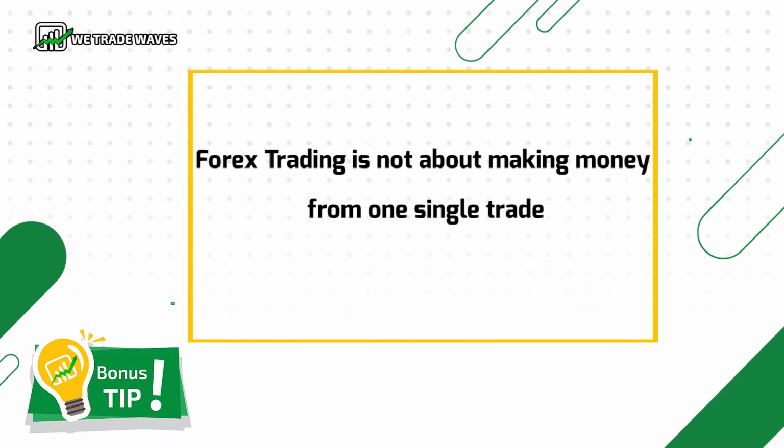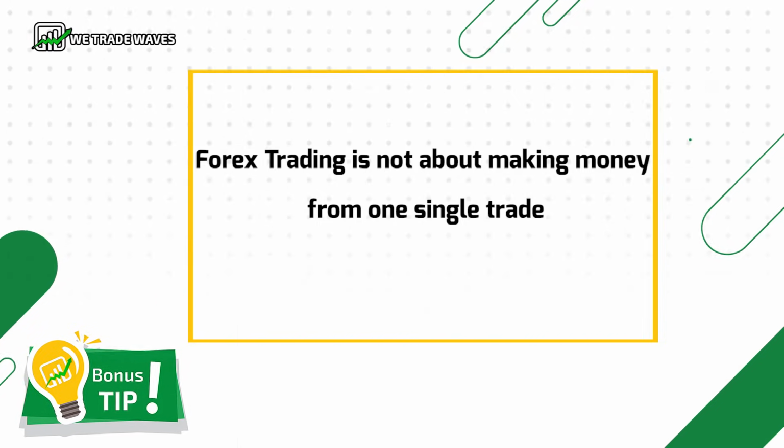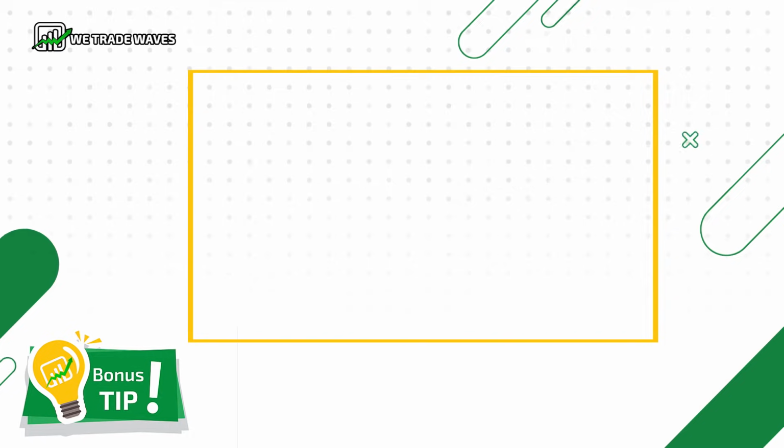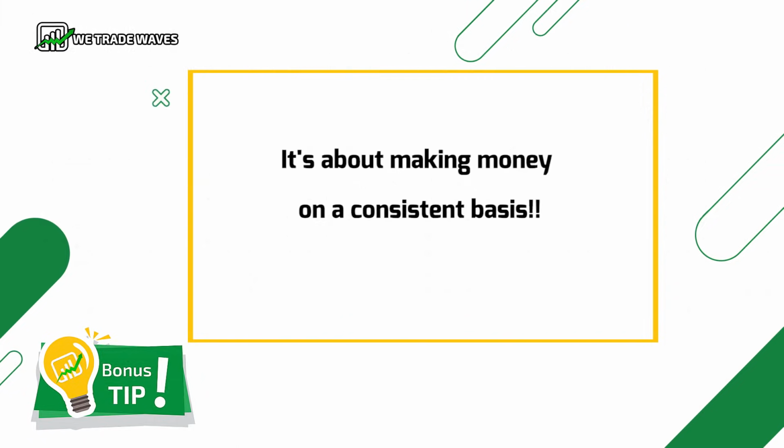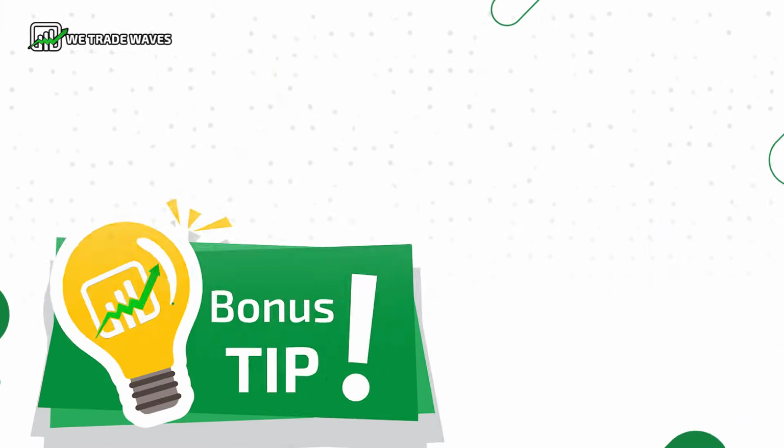Now is the time for the Forex trading tip. Forex trading is not about making money from one single trade. It's about making money on a consistent basis. Try to understand this, guys, and work on it.